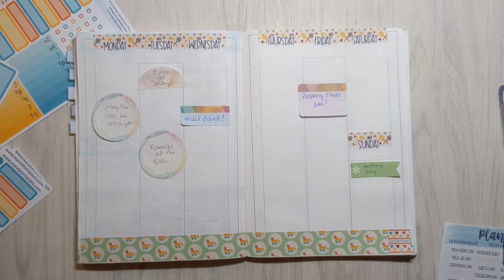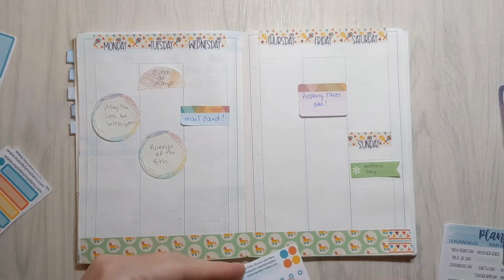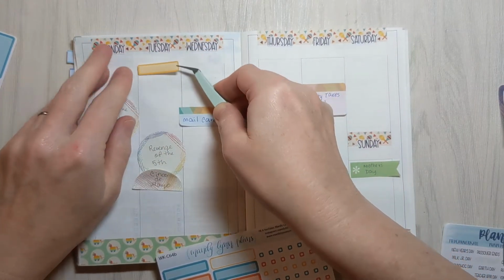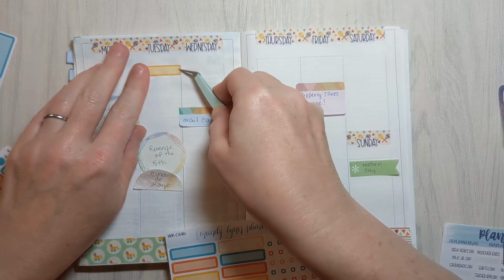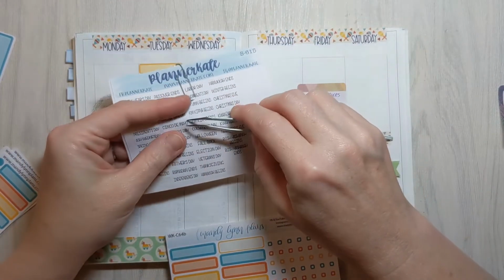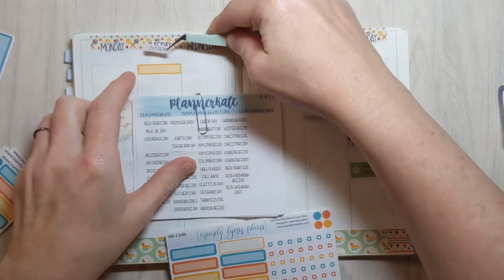Okay, before I go any further, I want to mark my holidays. So I am going to use this pretty yellow to mark Cinco de Mayo. And then I'm going to take my little planner Kate. These are actually really, really tiny, but I thought the font matched nicely.